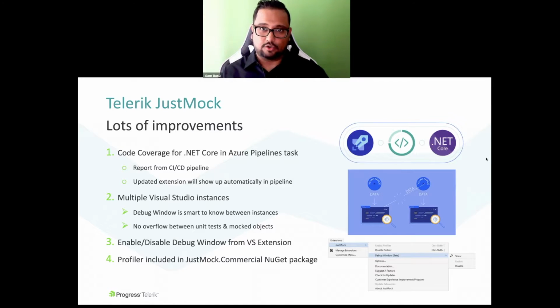So if you have .NET Core applications that you're pushing out through Azure, we have worked a lot to create different types of pipelines. The Azure one is the most sophisticated one. You have full code coverage now with JustMock. We can pull reports out of the CI/CD pipeline, and the newest extensions in Visual Studio, it's already out.